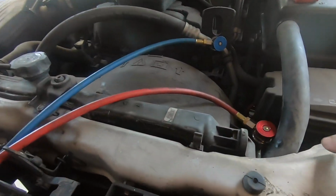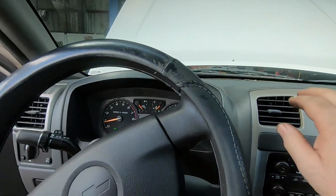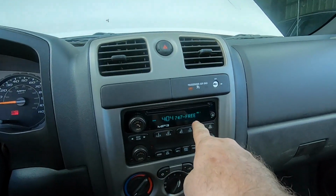Blowing ice cold. I just put a new fitting in the high side. It had started blowing cold before I even did that. I mean, it's ice cold. It even says freeze on the radio.